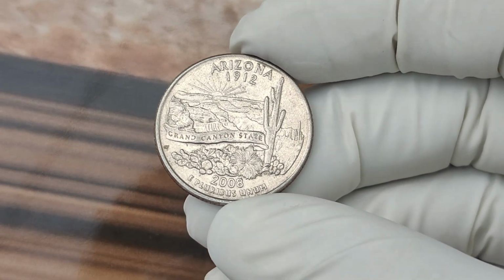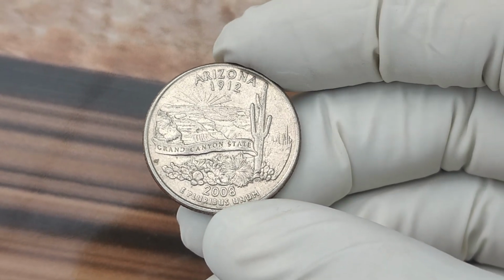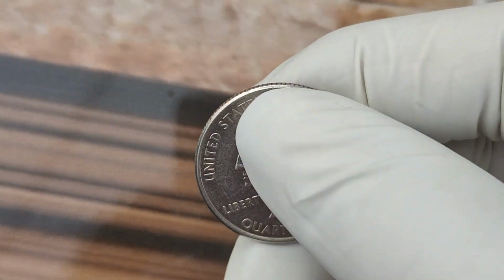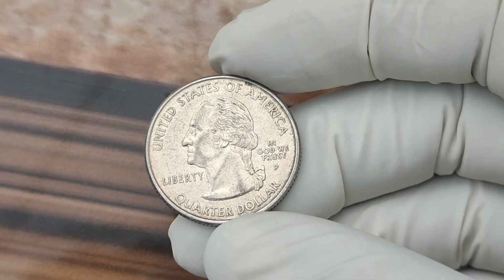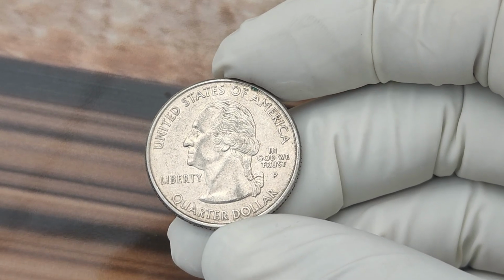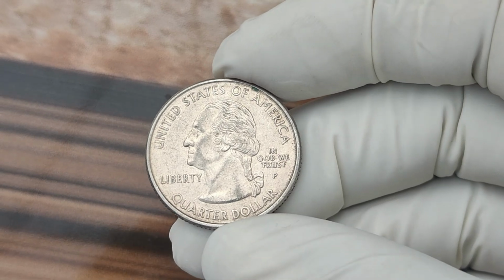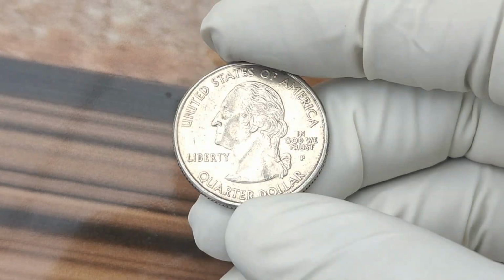These occur when part of the coin's edge is missing due to a misfeed during the minting process. Coins with designs that are off-center are rare and highly sought after by collectors. Coins graded MS-67 or higher by professional grading services like PCGS or NGC can sell for thousands, even millions in some rare cases. So, how much are these coins actually worth?